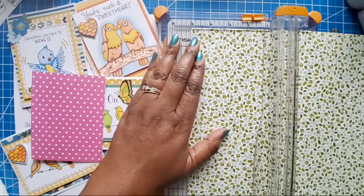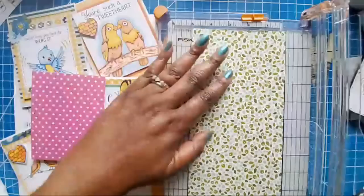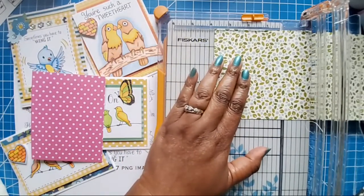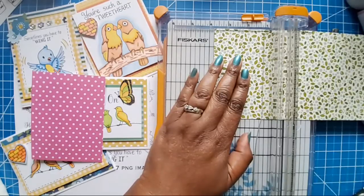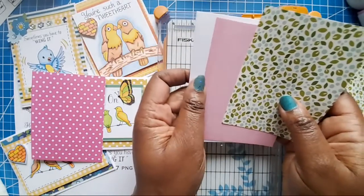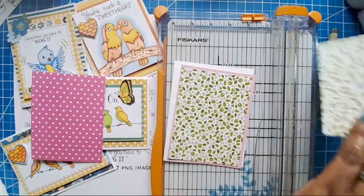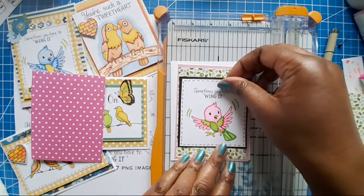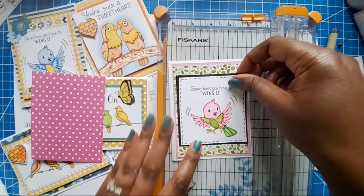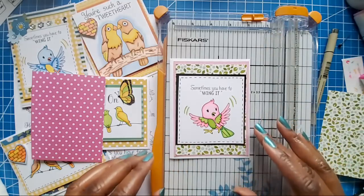Okay, so this right here is going to be a little bit smaller. I love layering cards. If you want to take your cards to another level and still have that simplicity, just layer them. Okay, all right, so I think that should work. It's a little bit closer to the edge, but I'm okay with that. That little green does something too. See, all my stuff doesn't have to match, you know?